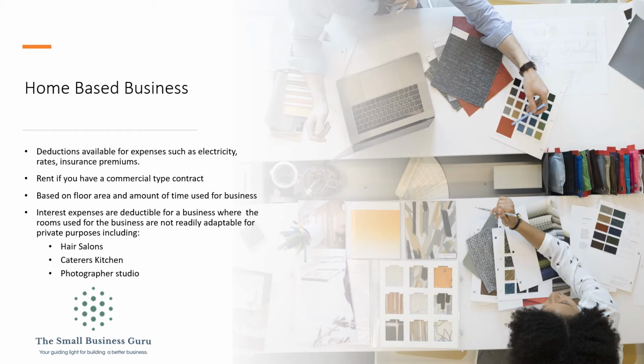If you have a home-based business, there's a few deductions that you can use, including electricity, your rates notice, insurance premiums. Also rent if you have a commercial contract between the property owner and the entity that is running the business. So your deductions are based on the floor area and the amount of time that it is used for business.